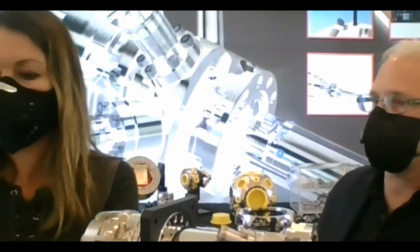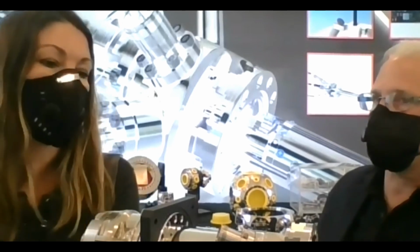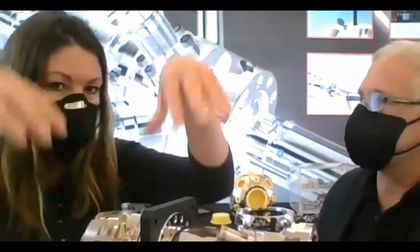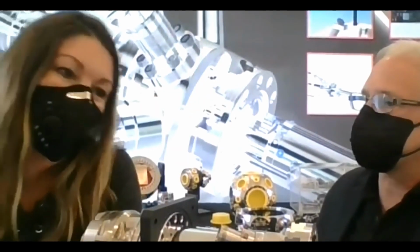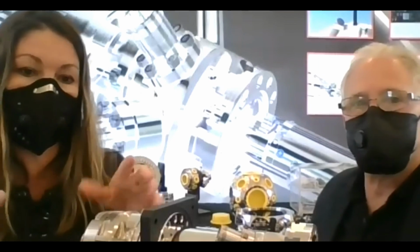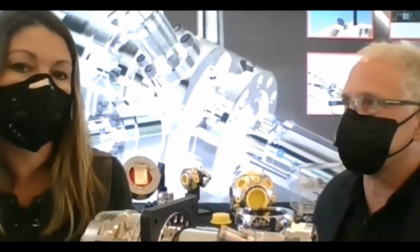And we make a re-entrant window for high resolution imaging. So we've definitely made flanges re-entrant so that the window could be into your system. We've done that before. We don't have it as a standard product, but if you let us know what flange size you'd be looking for, we could look at what would be needed to make that kind of window for you.